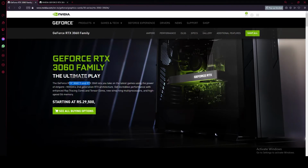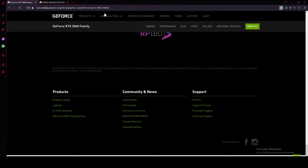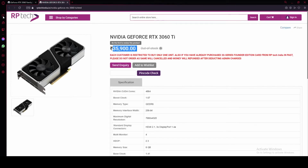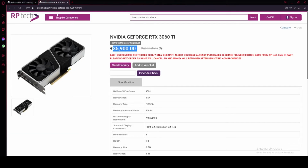I got it. Okay, so if you are looking to buy, I would say, just follow this. Go to the NVIDIA official site and the where to buy option. And this is great, the Arpitech in India. And if you are from another country, you might have some other option, like Amazon. It's not on Amazon, but any kind of private company that sells this thing.